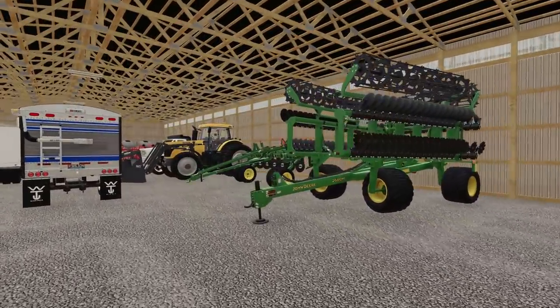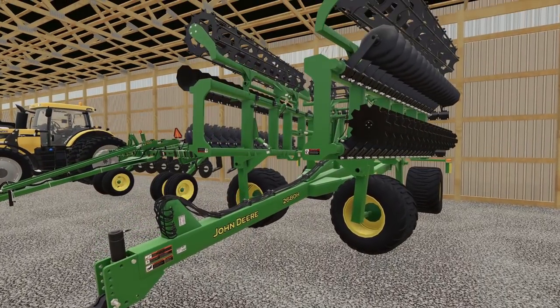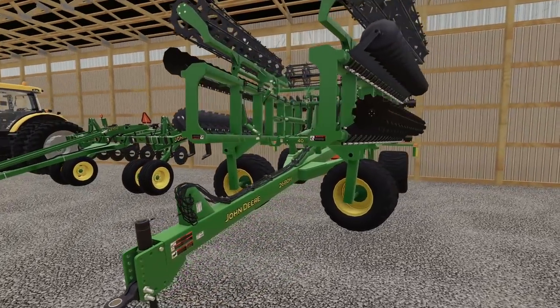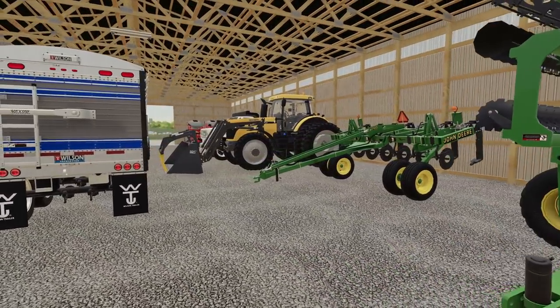Alright, looks like we got a brand new John Deere speed disc. Whew! That thing is mint. 40 foot. Ooh, wow. That takes a big tractor to pull that old girl.